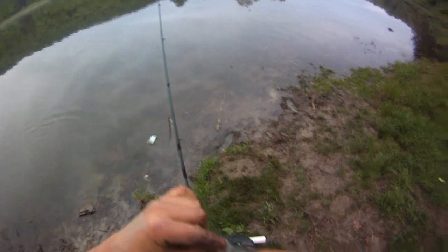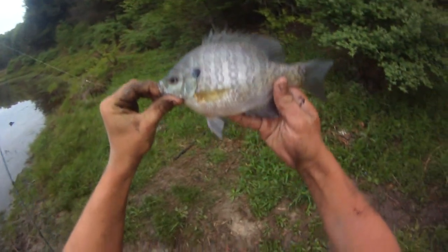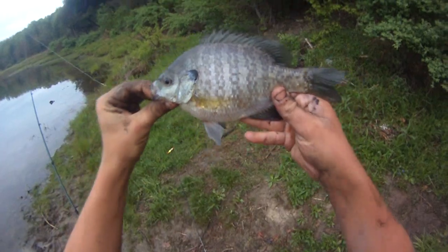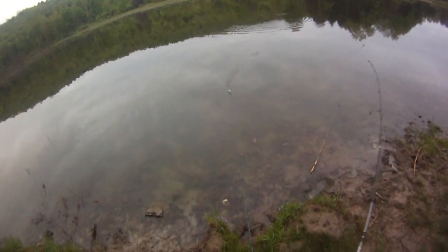Oh yeah, nice fat silver gill. Fat mama with eggs. Beauty. Look at that. These kinds are real pretty. I love the ones with the silver and like the purple brown bars. They're my favorite color gill. Another one on the float. Right out of that same spot.